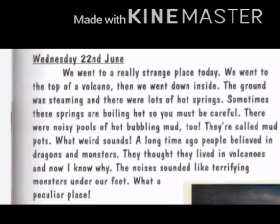And these springs are boiling. So when you are walking, you must be careful.